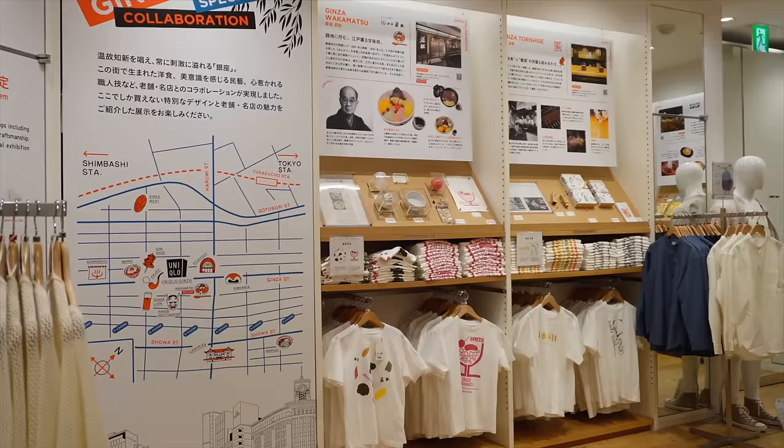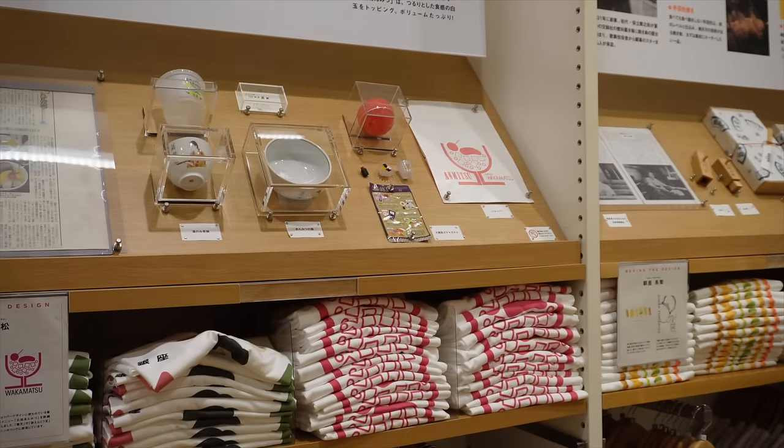I'm gonna look around on this floor. This floor is pretty unique as well. So maybe I'll find a gift that I can get for someone or myself.